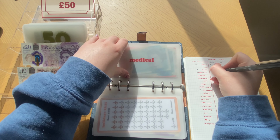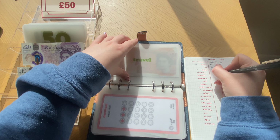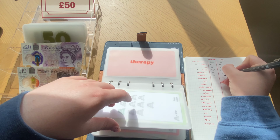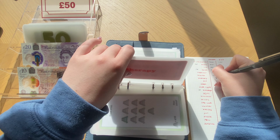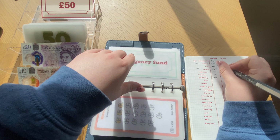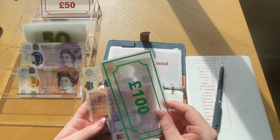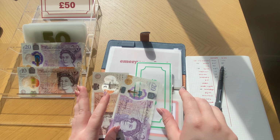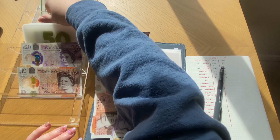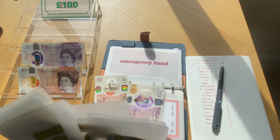Okay, medical has 15. I already know that because I did the other day. Travel has 10. And nothing is going in the bank. Therapy has got 30 in the bank, but nothing's going in. Emergency fund has 130, which can stay the same, but we're going to say bye to that. And we're going to say hello to this.